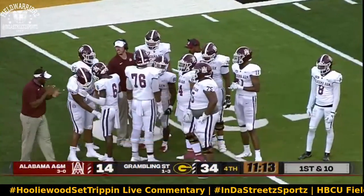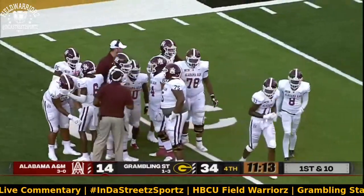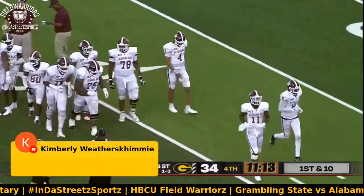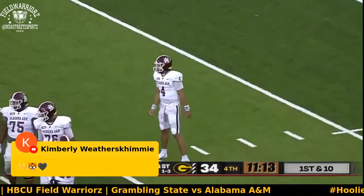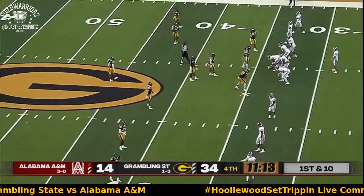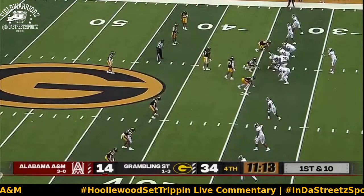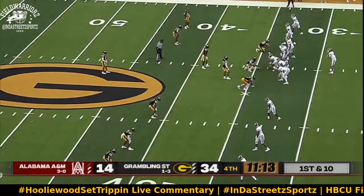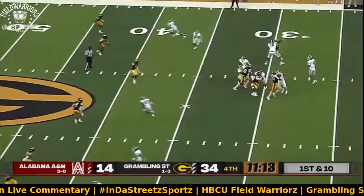Butch Alcindor along with Jorge Vargas here calling Alabama A&M versus Grambling. And as you can see, the Tigers are out in front 34-14. We have 11:13 to go in the ball game, but the Bulldogs are in possession of the football. They just made a first down, and Aquil Glass can put some points on the board in a hurry. So he has his work cut out for him here. 11:13 to go in the ball game.